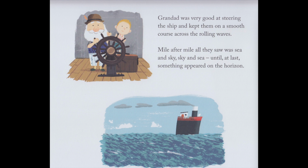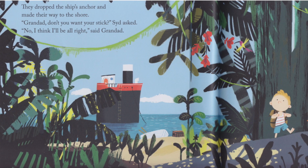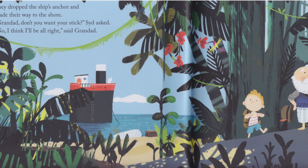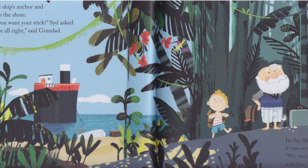Grandad was very good at steering the ship and kept them on a smooth course across the rolling waves. Mile after mile, all they saw was sea and sky, sky and sea, until, at last, something appeared on the horizon. "Land ahoy!" shouted Sid. They dropped the ship's anchor and made their way to the shore. "Grandad, don't you want your stick?" Sid asked. "No, I think I'll be all right," said Grandad.